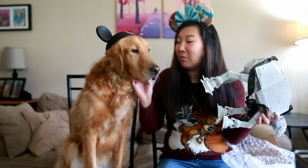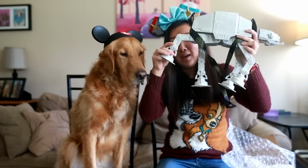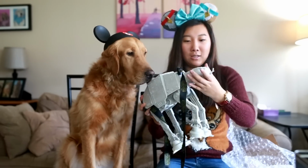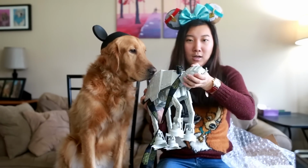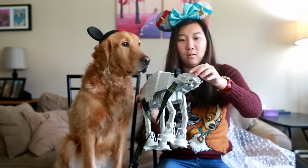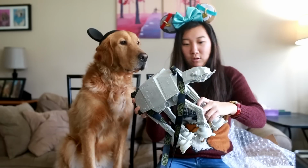And so we're almost done, buddy. These make really good decorations, and they have movable legs, so that's really cool. I know a lot of the figures don't have features like this. The head kind of turns like this, and oh, the little shooters on the side move. Wow, they put a lot of work into here.